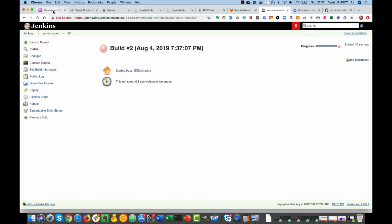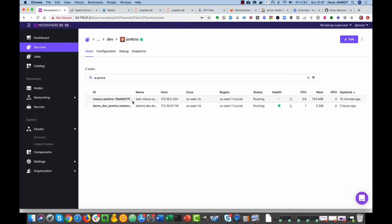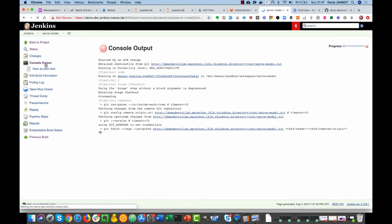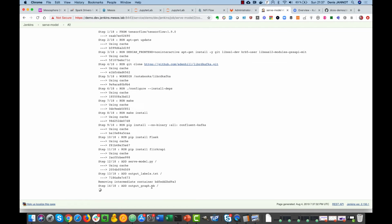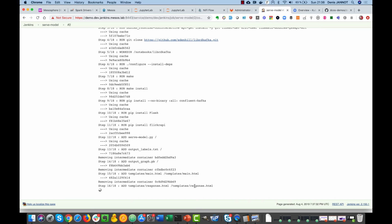The executor is still there on Mesos, and we can even check that here. If I go to Jenkins, I see I have my executor here, my task. And if I go to the output, I'll see that very quickly I'll be back at the same stage where the output file was missing, and I'll be able to continue and finish the creation of the Docker image that contains the model, and then push this Docker image in our private repository. So we see the model is being added now, as well as a few other files, and finally the Docker image will be pushed to the repository.